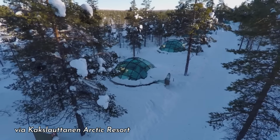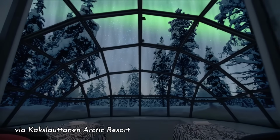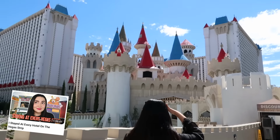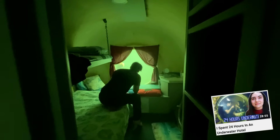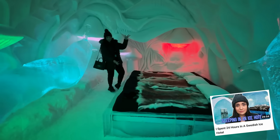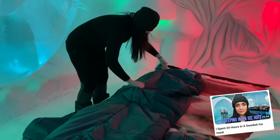This week, we're gonna be staying in a glass igloo in the Arctic Circle. I think it's gonna be kinda like glamping, but really, really, really cold. Now, as some of you may know, we've been on a bit of a strange hotel or unusual accommodations kick. See our recent video about staying in a hotel made completely of ice? I said, hey, let's hit the slab.